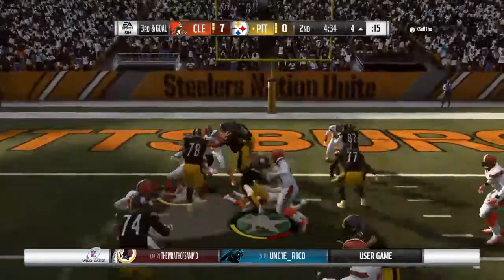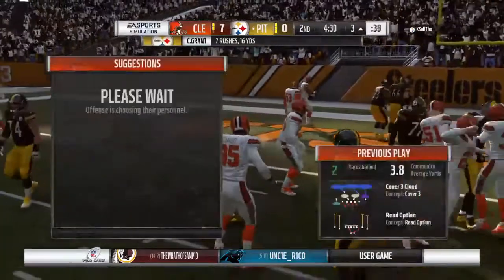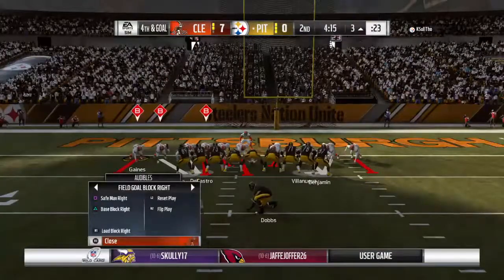They'll run it now out of the gun. And he will push his way forward down to about the 3-yard line. Give him a couple on the run there, and now they're in that in-between area here on 4th and goal.